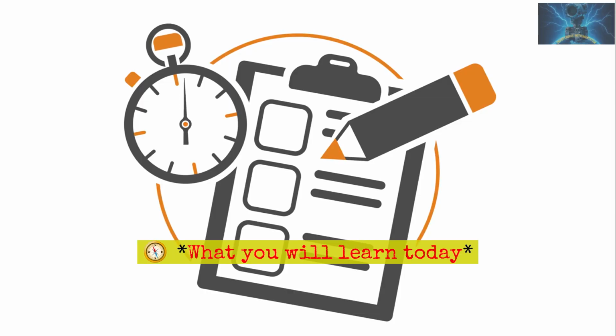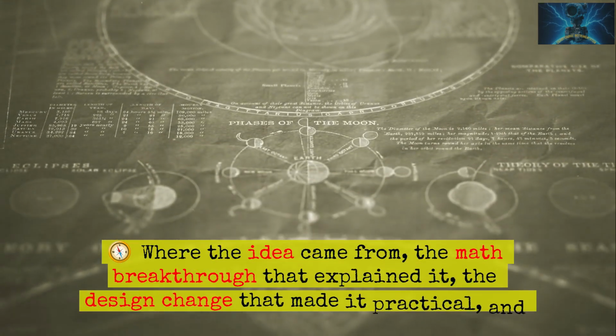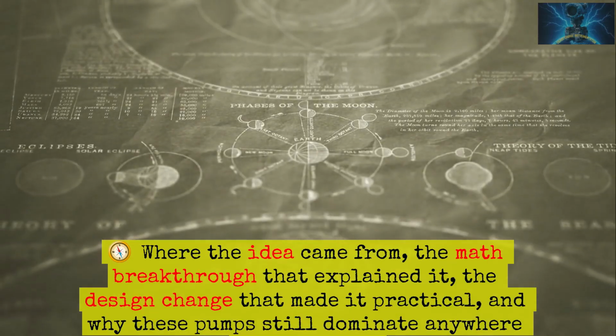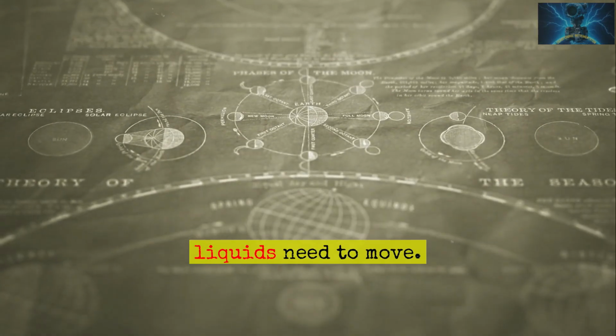What you will learn today. Where the idea came from, the math breakthrough that explained it, the design change that made it practical, and why these pumps still dominate anywhere low-viscosity liquids need to move.